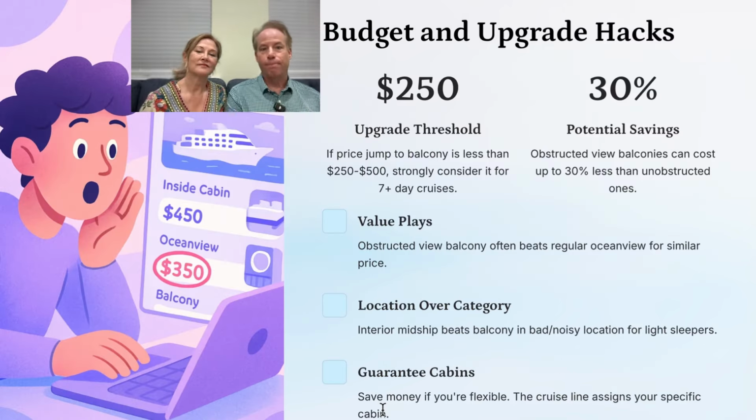Let's talk a little bit about budget and how to get the best deals. We typically say, look, if the jump to a balcony cabin is not that much, and if it can fit your budget, I think you're going to be happy that you did it. But there's no denying the fact that an inside cabin could literally cost half as much as a balcony.